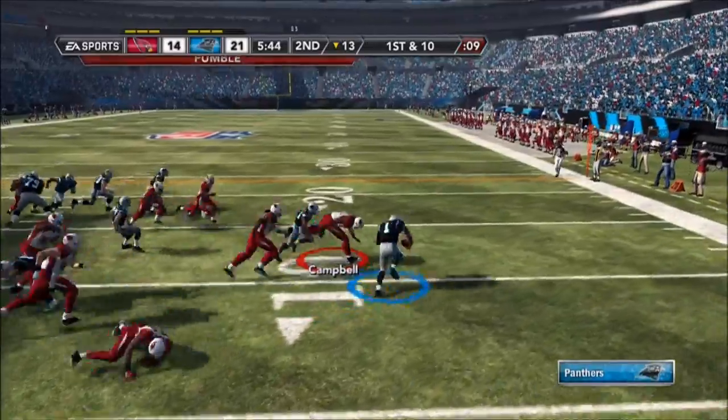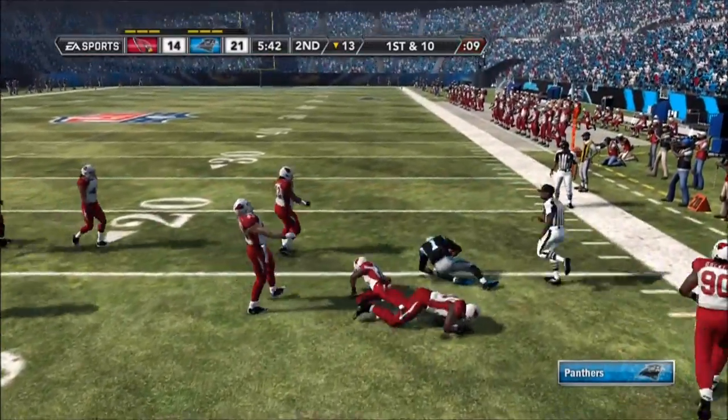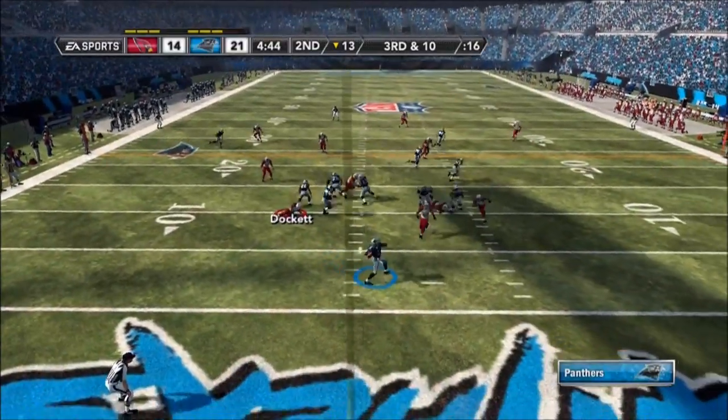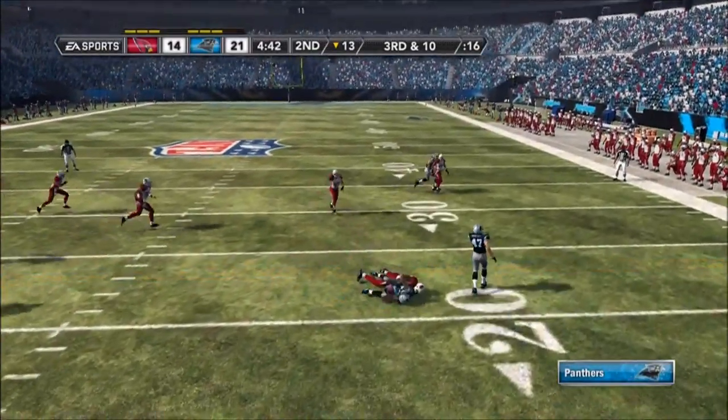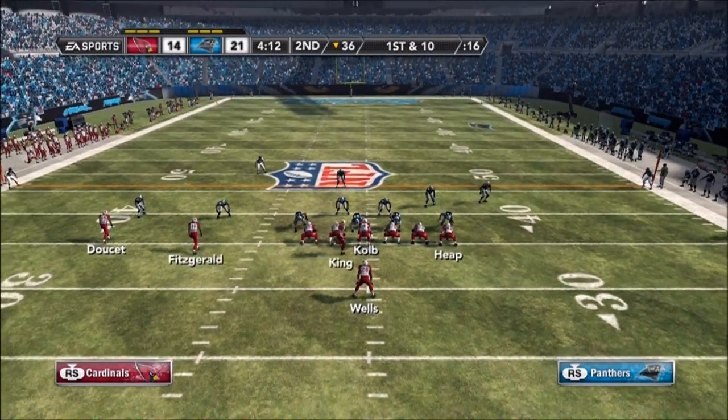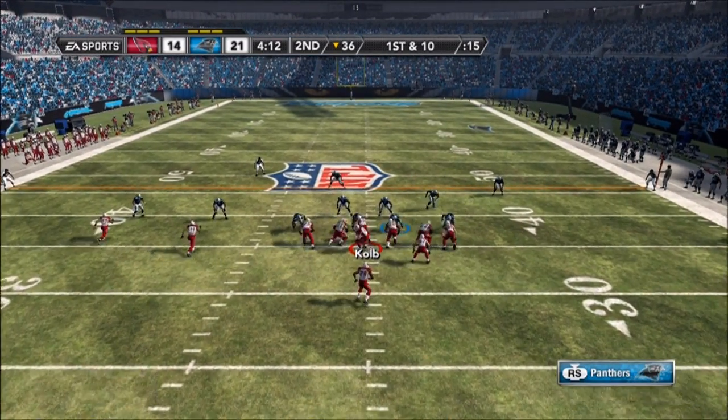So, this was a crazy play here. Williams fumbles. Cam Newton picks this one up. And here the Panthers play action. Pass to Smith. Doesn't get the first down, so the Cardinals will get the ball back.